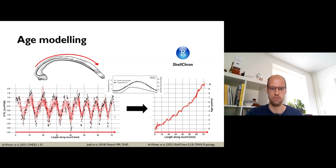One thing that's very important when you're working with fossils and you're getting high resolution information, you need to know the internal age of these shells. So we need to know the chronology. And there's often markings of the age, like seasonal markings or tidal markings. But to interpret subannual scale variability, we need to know which season we are. And also in case where these markings are not there, often oyster shells don't have these markings.